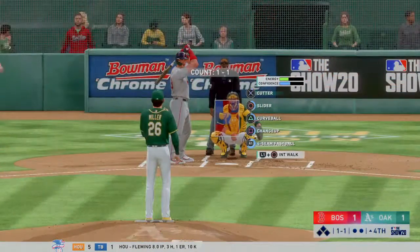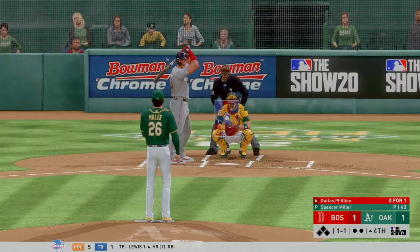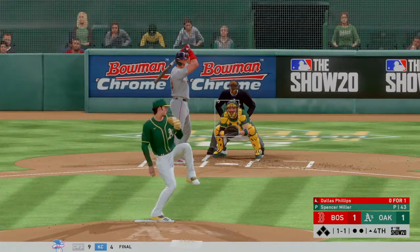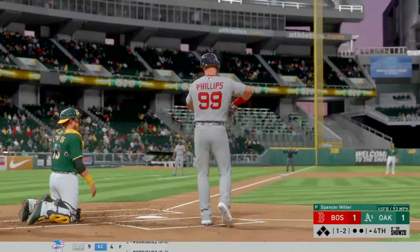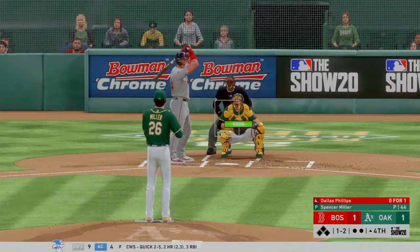Throw back. So now it'll be the 4-hole hitter. Dallas Phillips comes into this at-bat 0 for 1 in the ball game. Fouled away. The 1-2.